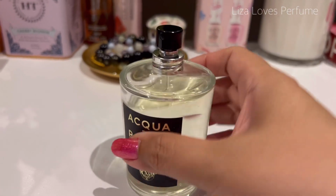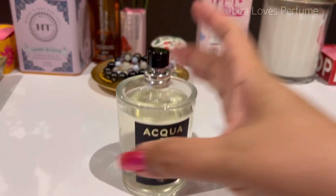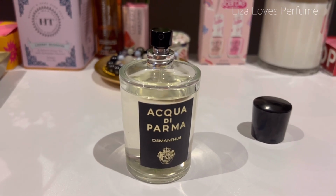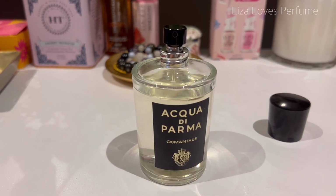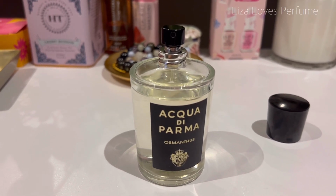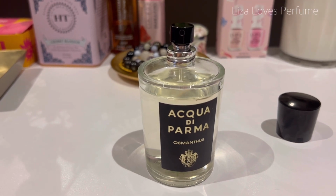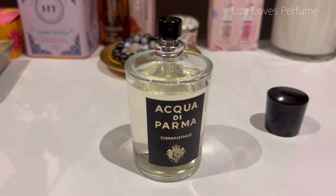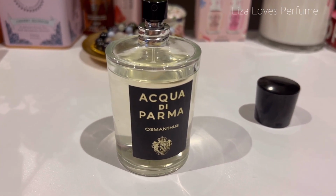Let's give it a spray. Woof. Stunning. So there is that citrusy, zingy, sparkly quality to it, but on me it very quickly turns into this lovely sweet, warm, maybe even creamy scent. And I think that's what I love.